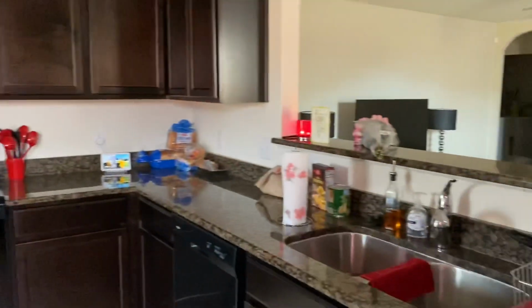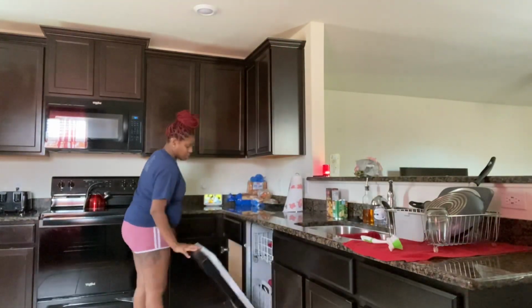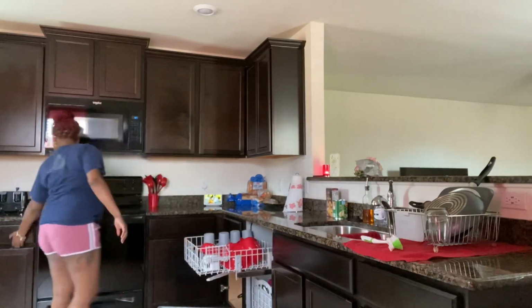So now I'm working my way into the kitchen. So here you see me opening the blinds that are in the kitchen and a little bit of what we have to do. Not too much, but this trash definitely needs to be taken out. So, you know, getting all the old food or trash or anything off the countertops, and then I'm going to start by unloading the dishwasher.